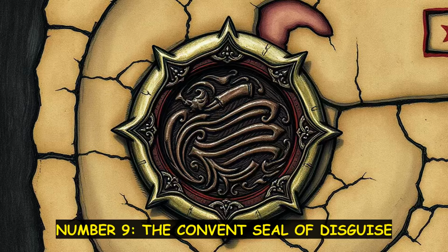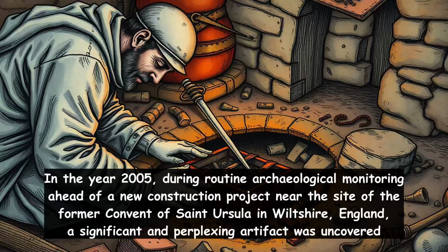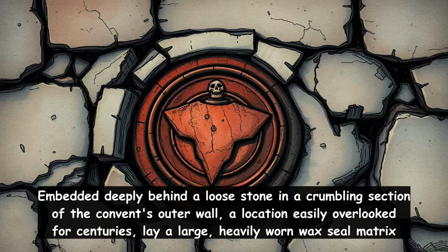Number 9. The Convent Seal of Disguise. In the year 2005, during routine archaeological monitoring ahead of a new construction project near the site of the former convent of St. Ursula in Wiltshire, England, a significant and perplexing object was uncovered. Embedded deeply behind a loose stone in a crumbling section of the convent's outer wall, a location easily overlooked for centuries, lay a large, heavily worn wax seal matrix.